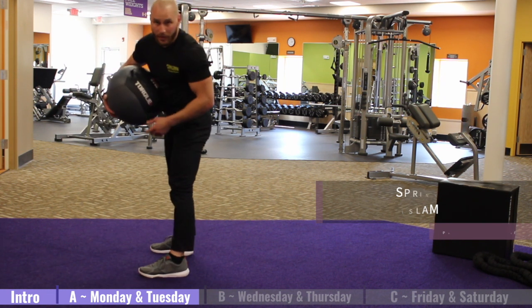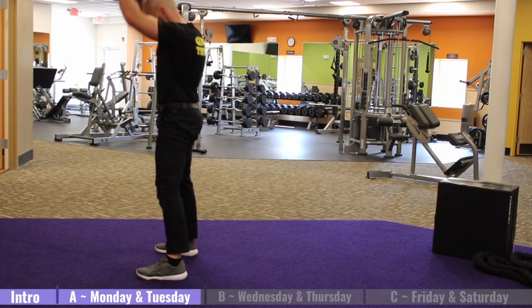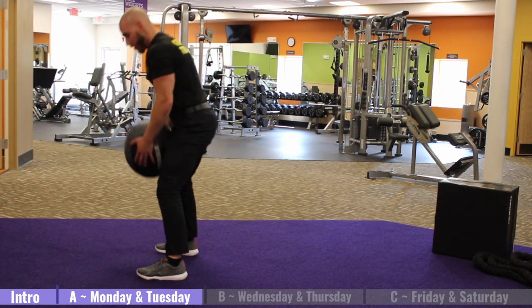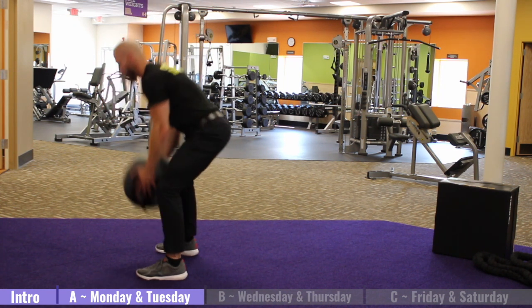Okay, remember our regressions for those slams, keeping the head up so the ball isn't bouncing up to the face. If they're having trouble hinging deep, we're just gonna go as far as we can, avoid that slam, and up overhead. Good hinging at the waist.